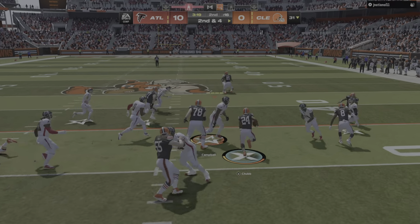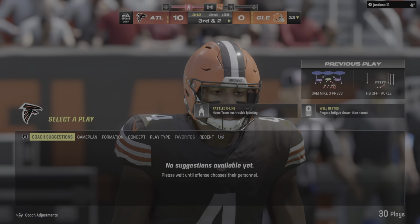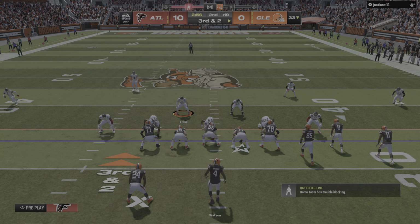And again, it's Chubb. And they'll stop him after a gain of a couple to the 33. And this is why aggressive defensive coordinators love to blitz. It wreaks havoc because they end up taking their attention to the blitzers, freeing up the D lineman to make the play.